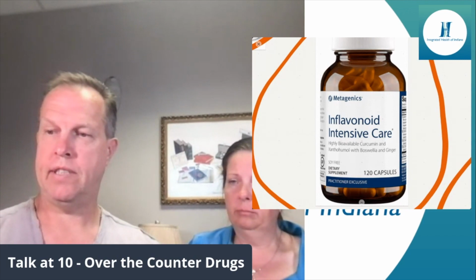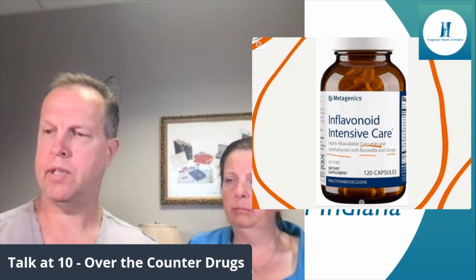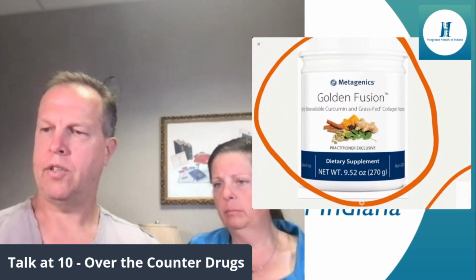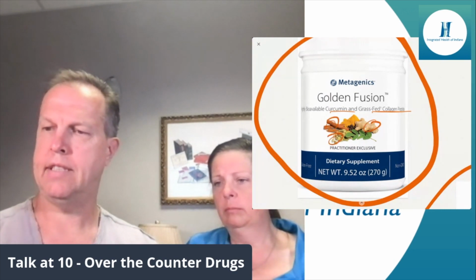And flavonoid intensive care. So you can see curcumin, xanthohumol, boswellia, ginger. This was the curcumin collagen. It's got cinnamon, ginger, pumpkin seeds, turmeric.